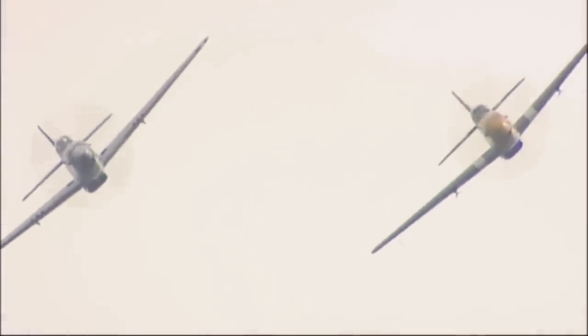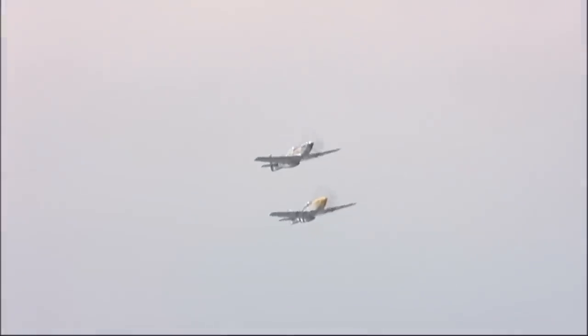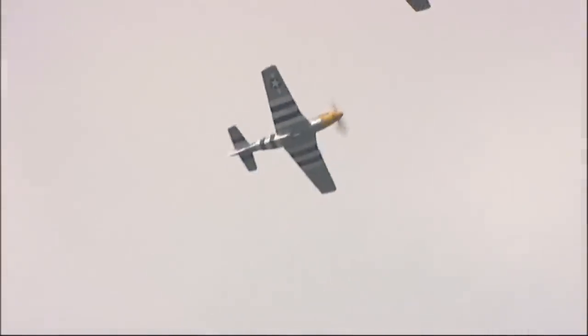Mustangs also flew in the Pacific, but only in limited numbers. After the war, most piston engine fighters disappeared or were relegated to second-line duties. But the Mustang showed its worth once again, this time in Korea, where it flew more than 60,000 sorties.